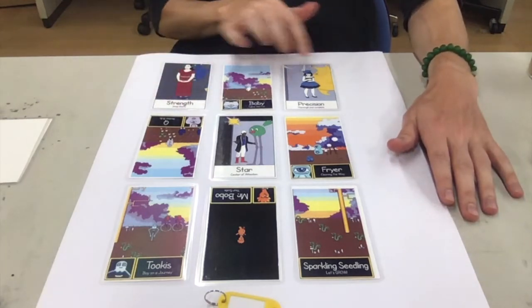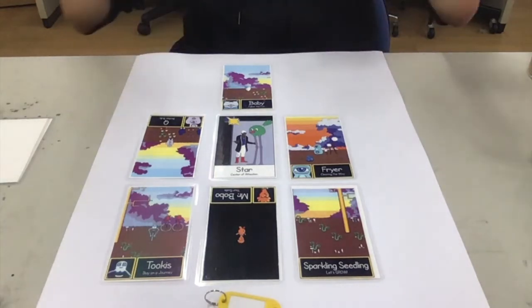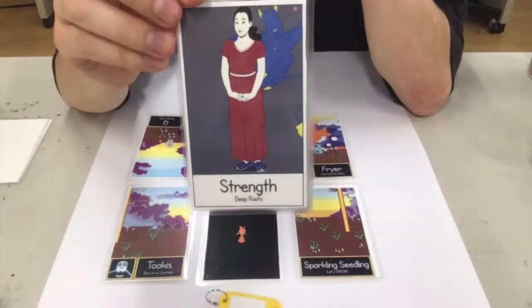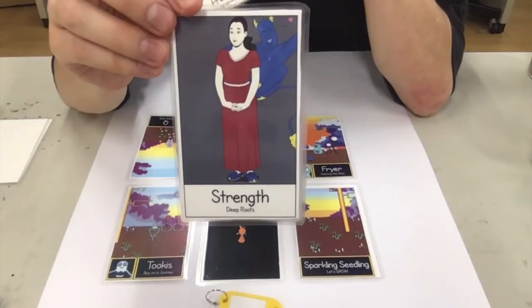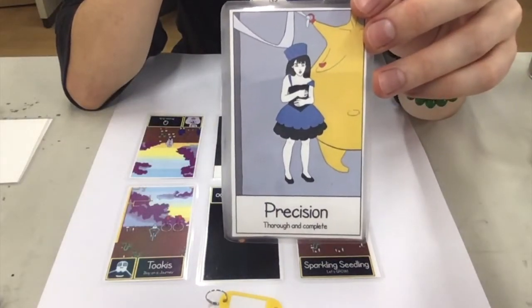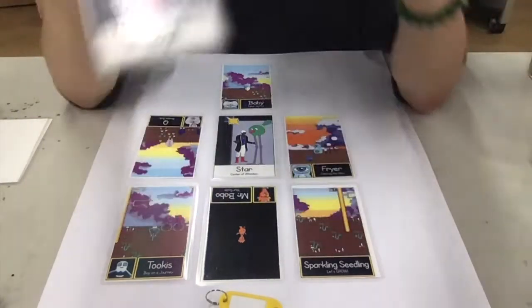More distractions are here, of feeling that you have to do a thorough and complete good job, or have all these reserves of strength. This is a card about having superhuman strength that's very deeply rooted, and this is a card about taking very precise action. So it's kind of a combination of this strength and taking action based on it.